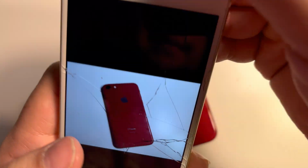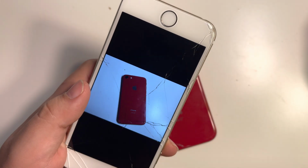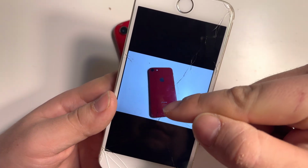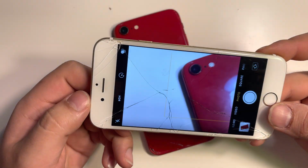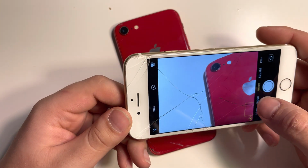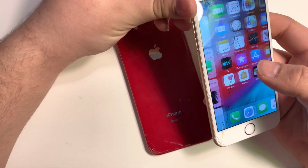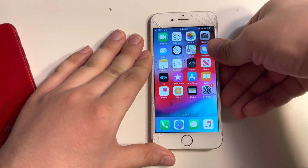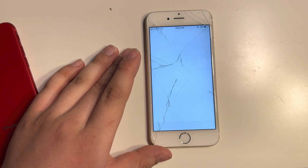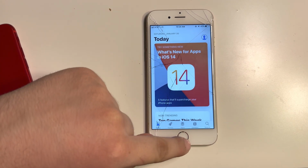I'm sorry, I didn't notice that, but as you can see, it's not the worst camera, and it's hard to tell what's on my screen through the camera, but it's not the worst. It's 8 megapixel, it'll record 1080p video. It'll get the job done. Speed-wise, it's fine. If I open the App Store, it'll probably take a few seconds here, but it loads relatively fast, so it's not the worst phone.